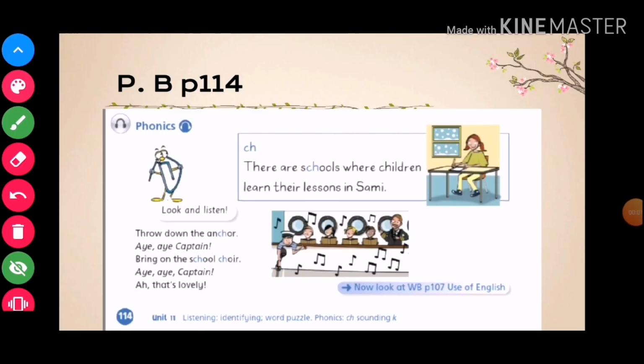In English, CH can be pronounced as ka, ka, ka, like school, school.